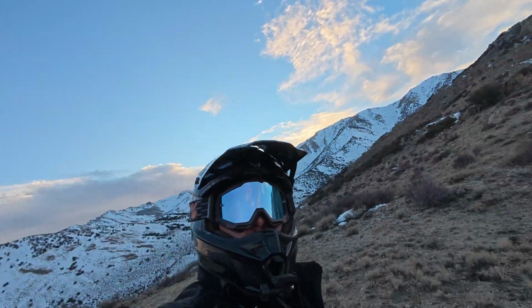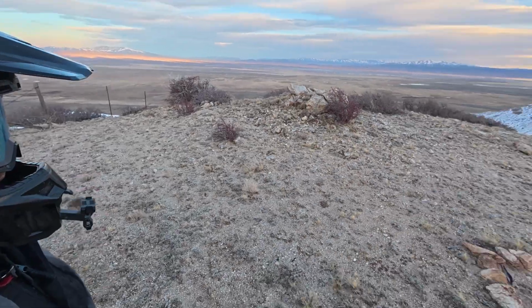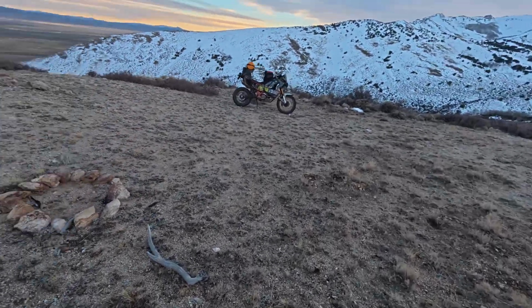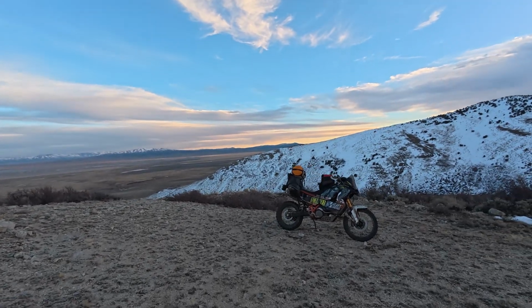All right, folks, here we go. Just got to the campsite. Those are the Ruby Mountains. That's the Ruby Valley. That's a KTM 990. I'm Adventure Jeff. We're gonna go ahead and set up camp here.